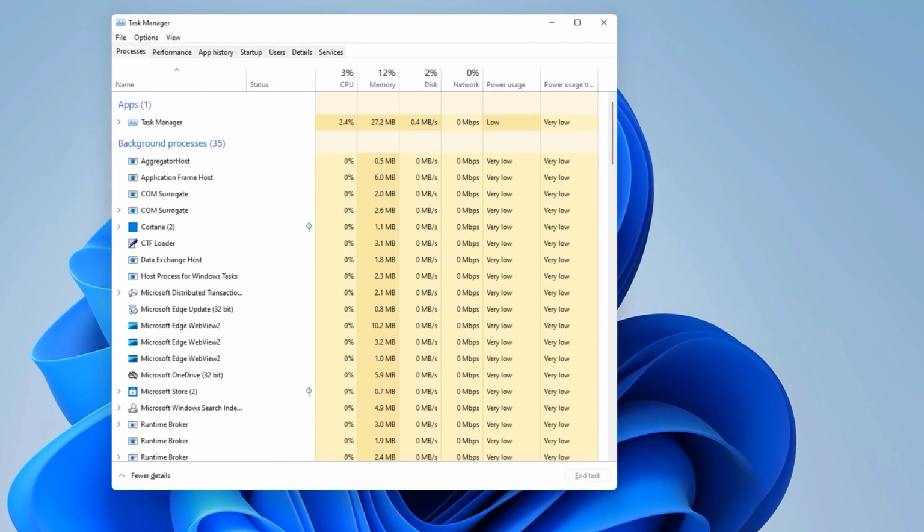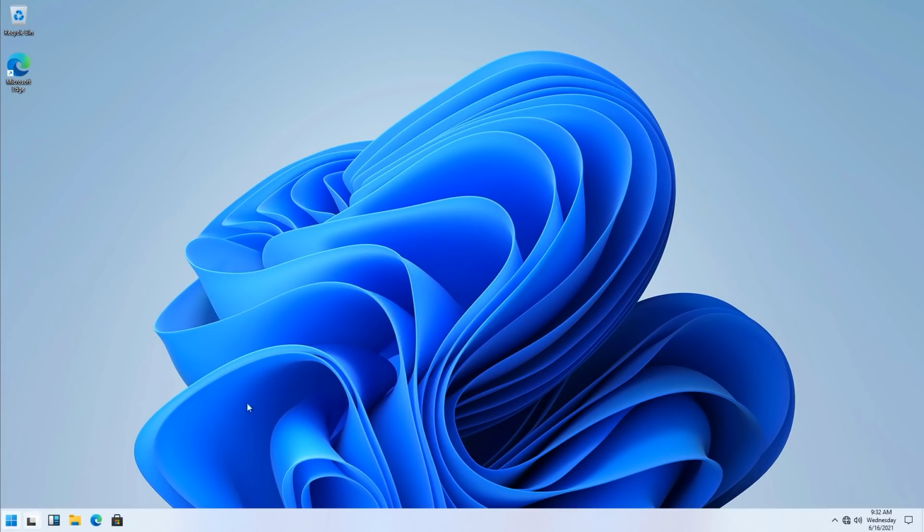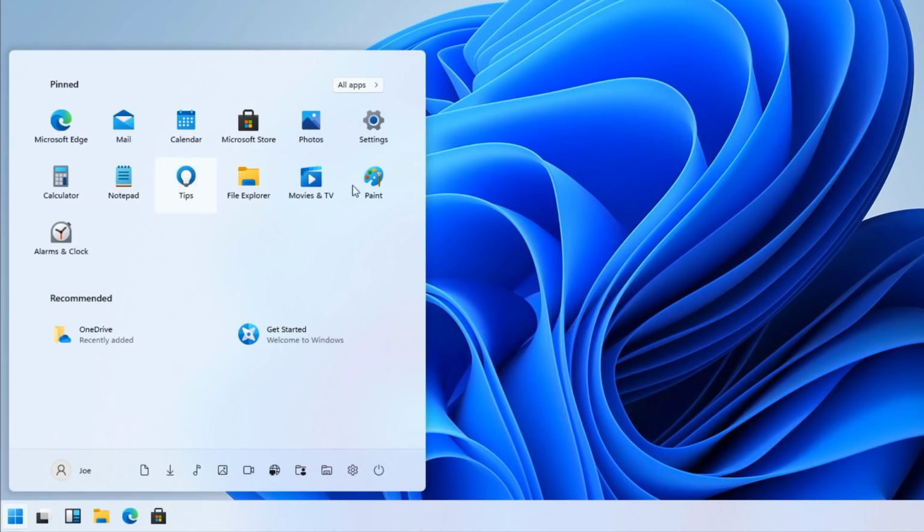There are a couple that I'll point out, a few changes in the settings that I'll get to, but most of the stuff I noticed is exactly the same. There is the control panel still. Let me see if I can remember how to get to it.